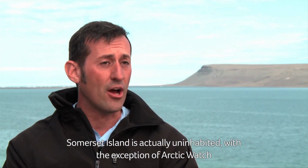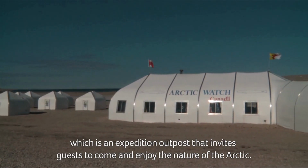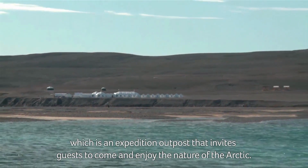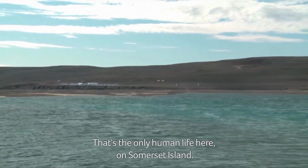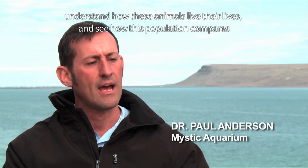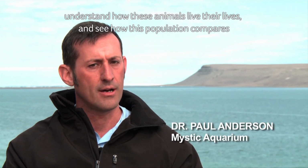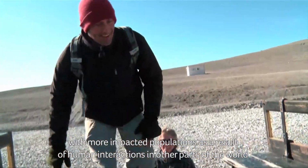Somerset Island is actually uninhabited with the exception of Arctic Watch, which is an expedition outpost that invites guests to come and enjoy the nature of the Arctic. That's the only human life here on Somerset Island. It actually really makes a great control site to understand how these animals live their lives and see how this population compares with more impacted populations as a result of human interactions in other parts of the world.